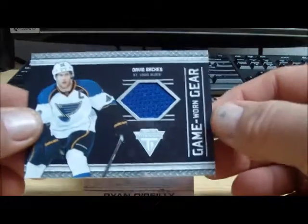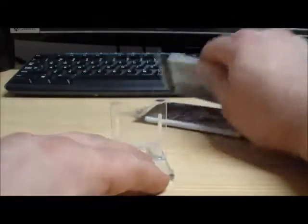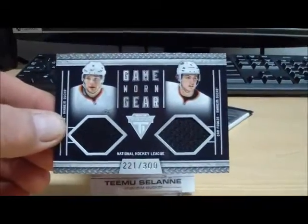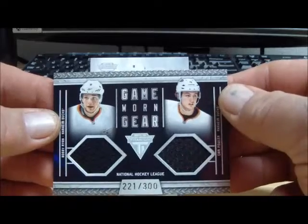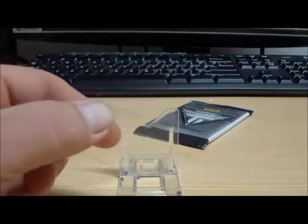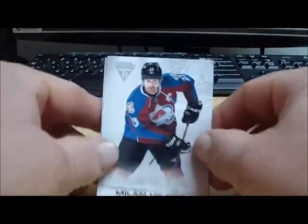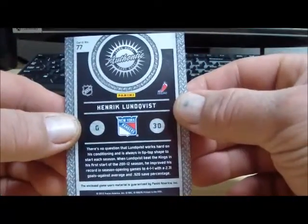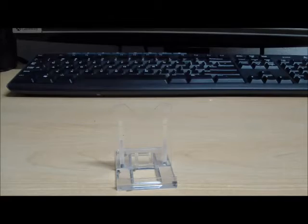Next is our first game gear. David Backes for the St. Louis Blues and Hot Rod. And base. A dual game-worn gear numbered to 300. Who's this for? The Mighty Ducks of Anaheim, Bobby Ryan and Cam Fowler. Ducks, JJ's X's 6½. I'm just going to call him JJ from now on. Shorten that up a little bit, JJ, if you don't mind. And our last pack is Game Worn Gear, Henrik Lundqvist for the Rangers. And Hot Rod. And base. That is it for box number one.